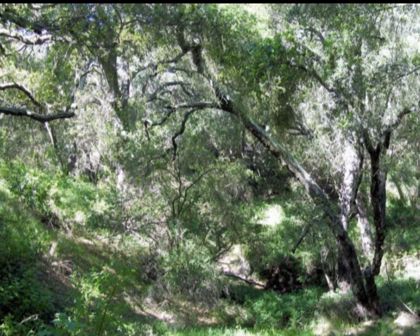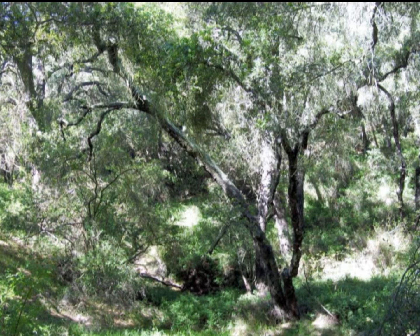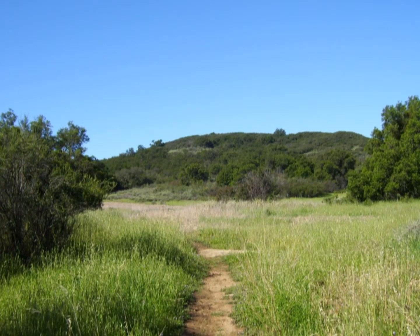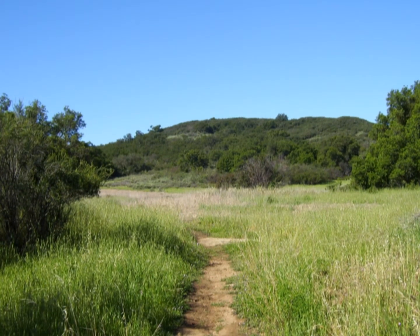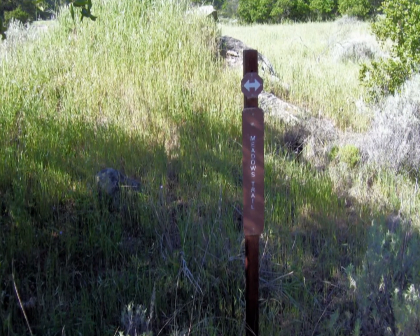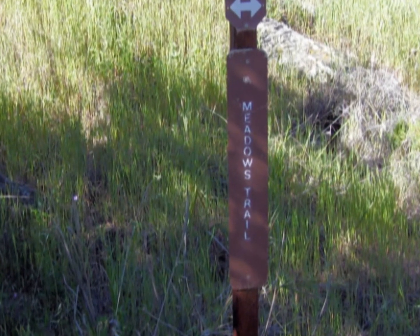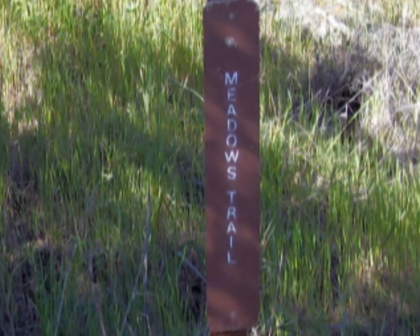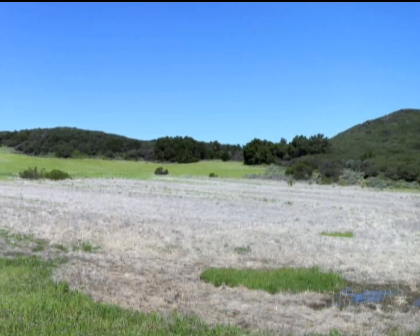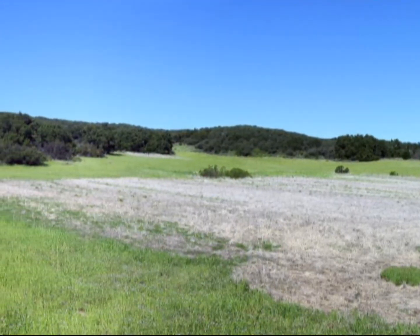And we find pretty heavy undergrowth in this area, with quite a few oak trees to beautify it also. But then we break out of the undergrowth area into a quite broad meadow area. In fact, we find a sign telling us that we've joined into the Meadows Trail. And quite a wide open meadows area it is. And we're going to be following along the trail along one side of it.